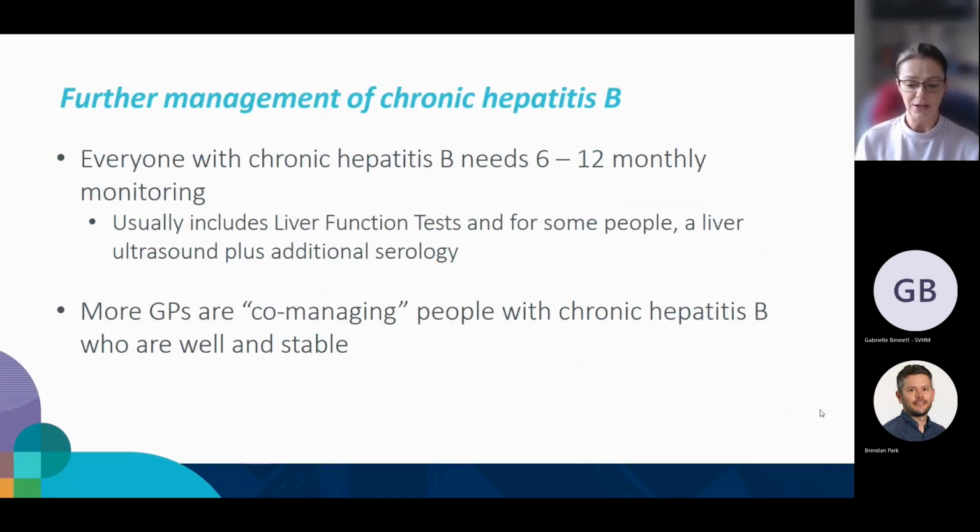As I said earlier as well, we no longer refer to someone being a healthy carrier. We know that hepatitis B virus is dynamic. Viral load can certainly change over time, and the disease progression can increase depending on other factors. So, regardless of whether someone is taking medication, everybody with chronic Hep B needs 6 to 12 monthly monitoring. And more GPs are now really effectively co-managing people with chronic Hep B who are well and stable. They may do this with the support of a specialist such as an infectious diseases specialist or gastroenterologist or nurse practitioner, but many are able to do it on their own.